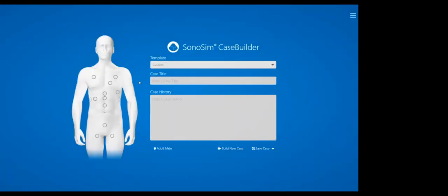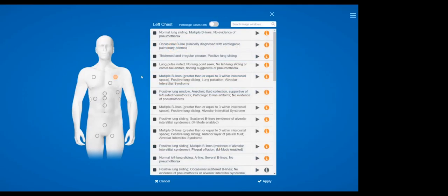If you don't find a pre-built case that meets your training needs, you can create your own using SonoSim Case Builder. With Case Builder, you can pick from different imaging windows with pathology and create over 1 million unique training cases. Simply choose what kind of pathology you want your training case to have. For instance, if you want to simulate the sonographic assessment of a COVID rule-out patient, you can select lung windows and look to identify relevant pathologic findings, such as B-lines or focal or diffuse consolidations.